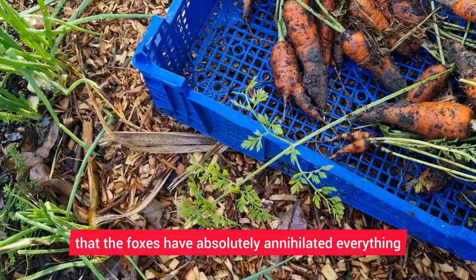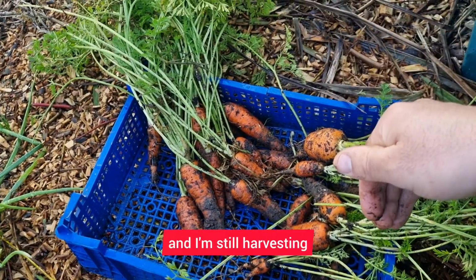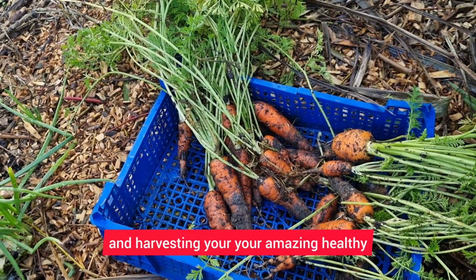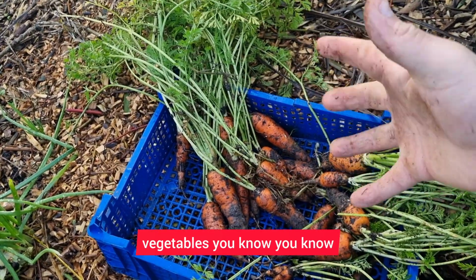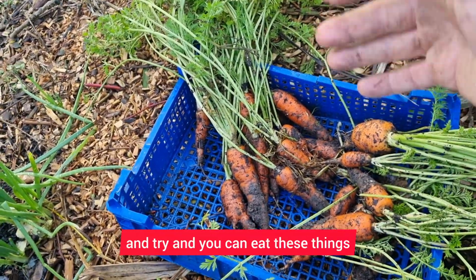And this was done through all hard work and perseverance, because this is the garden bed that the foxes have absolutely annihilated everything that I was growing there. But it's January and I'm still harvesting. That's what it's all about, guys. Getting out there, planting something, coming out here and harvesting your amazing healthy vegetables. You know how they grow. If you don't know how they grow, do a little research, come on and try, and you can eat these things.